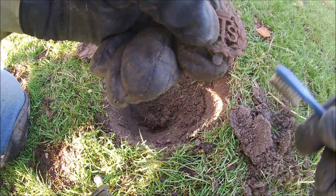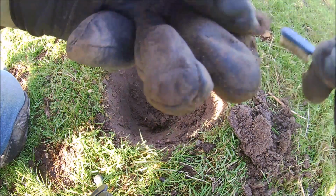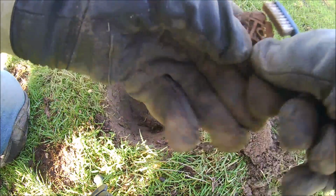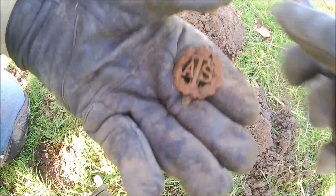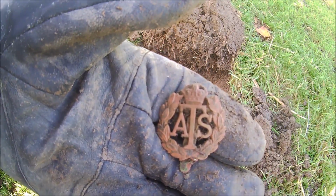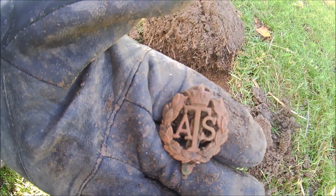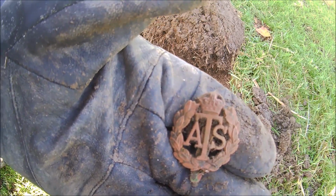Looks like the top of the crown's been bent over, but that's like the same as the one that Phil found. I think that's Army Transport Services. Wow! Nice find. I didn't think I was going to find anything today, but obviously there's still stuff here. Right, let's see what the next one comes up with.